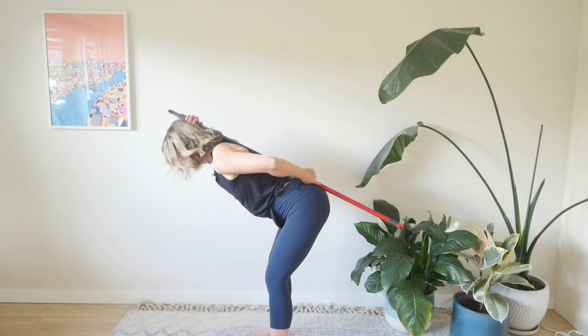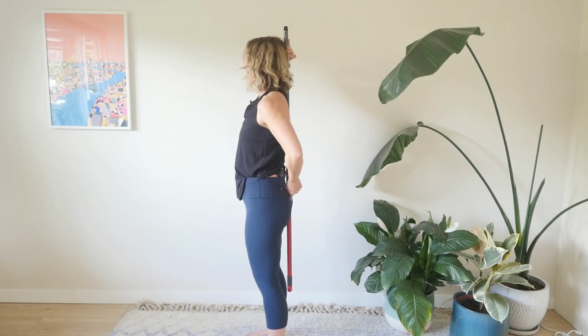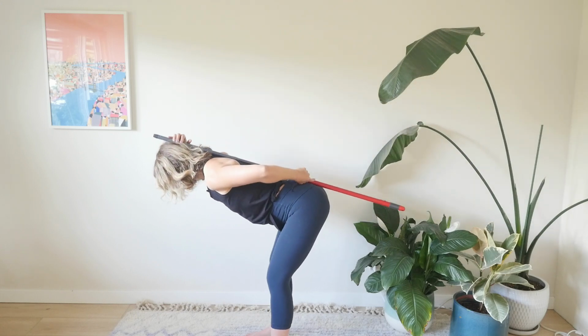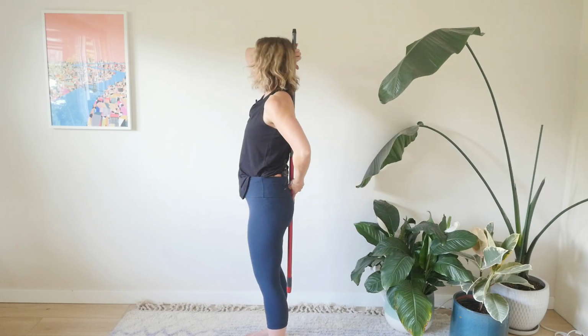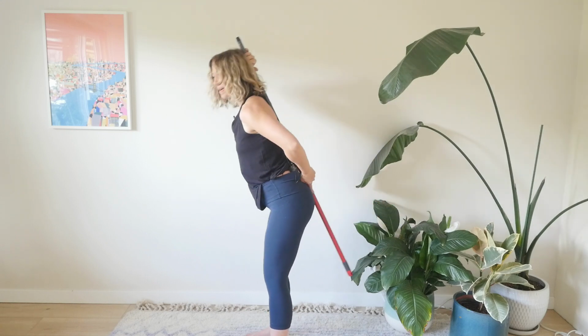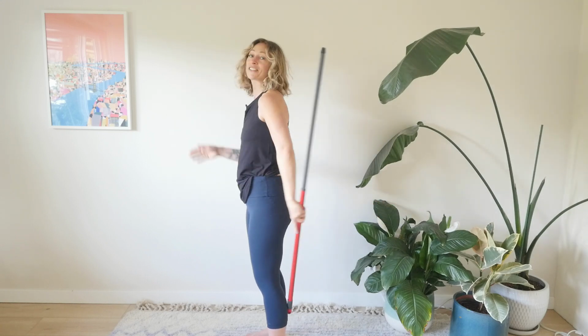So this is beautiful. This is a really eye-opening experiment and way to really see, can I just hinge? So I'm hinging just at my pelvis. My whole torso is following that hinge of the pelvis. Okay, so you do that a few times. It's a great learning tool.